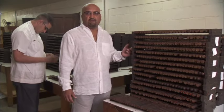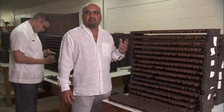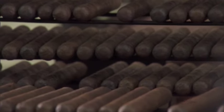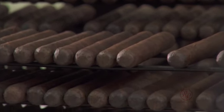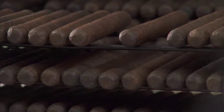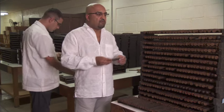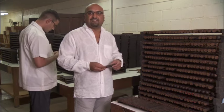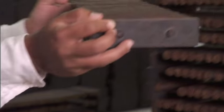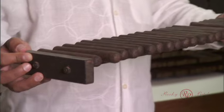These are specially designed racks that we've designed for the Maduro cigar. Maduro cigar retains a lot of water. We've designed these racks so that these cigars dry evenly. It protects the shape of the cigar. If you put them in our normal bundles, the weight of the cigar will make the shape of these cigars inconsistent. That's why we put them on these racks. They dry evenly, and you're always gonna have a perfect cigar.